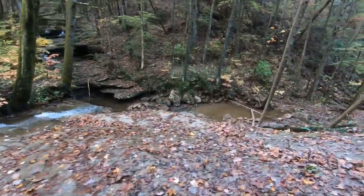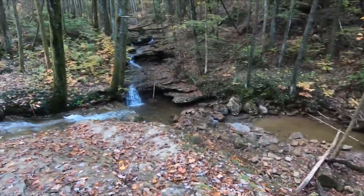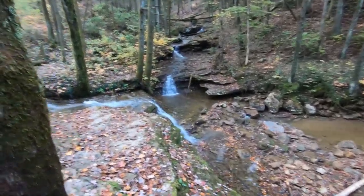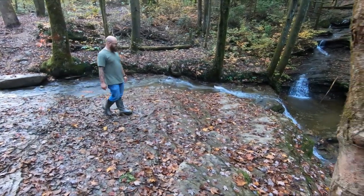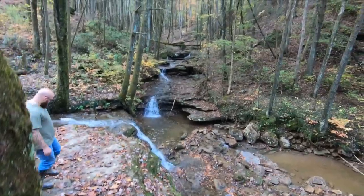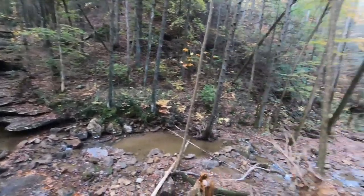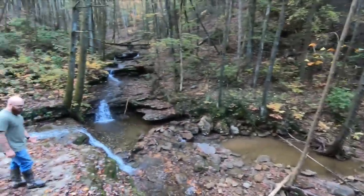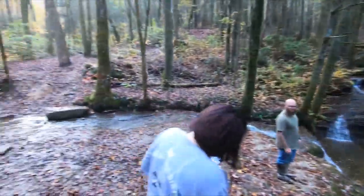This is Twin Falls. We are at the end of the trail. Normally I'd walk down there, but that's all slick. Bunch of leaves and stuff. But yeah. Chill spot. Yeah, that one at Brimstone was pretty cool.